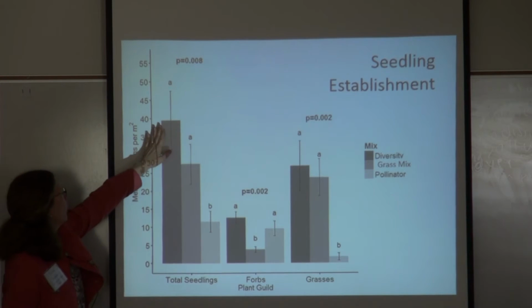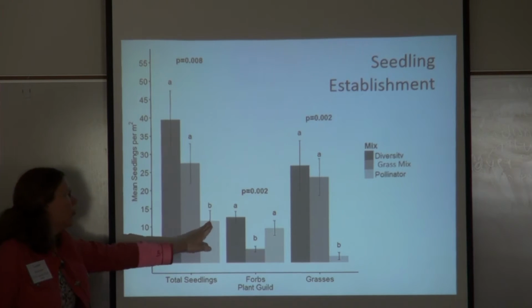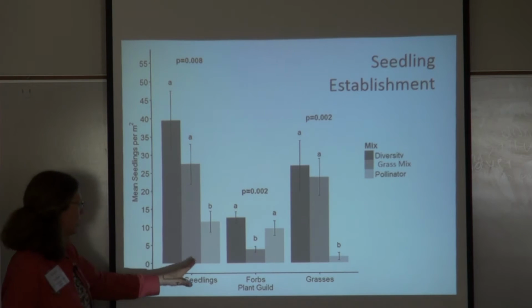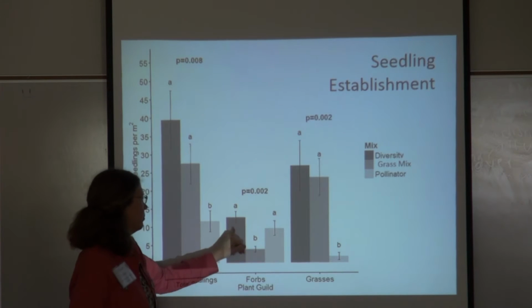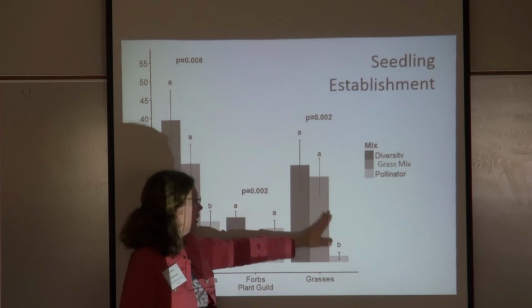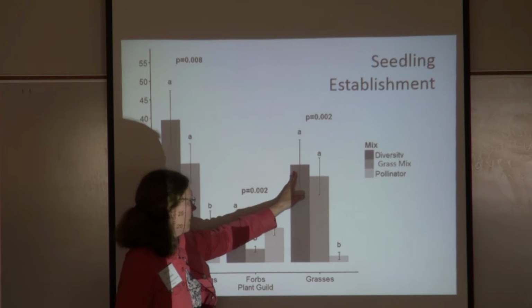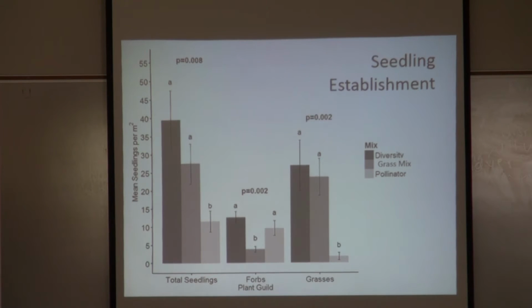Total seedlings per square meter, 40 for the diversity mix, about 12 for the pollinator mix. Forbs, if you break that down into the wildflowers versus the grasses, the wildflowers were the same in the diversity and the pollinator. They didn't differ significantly. Where things were really different is in the grasses. The diversity mix had a lot more grass cover and numbers than the pollinator mix.